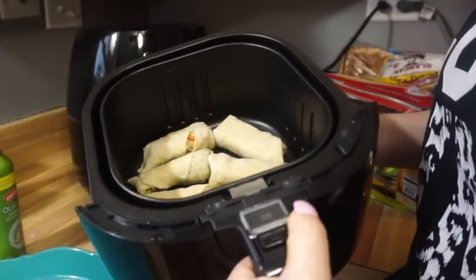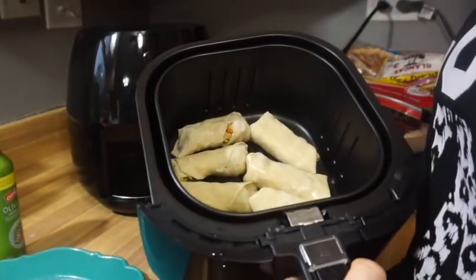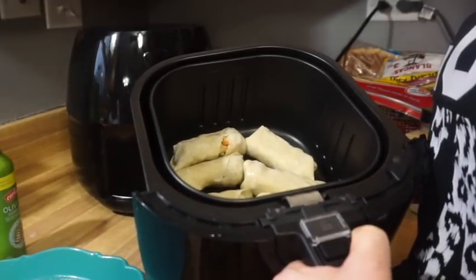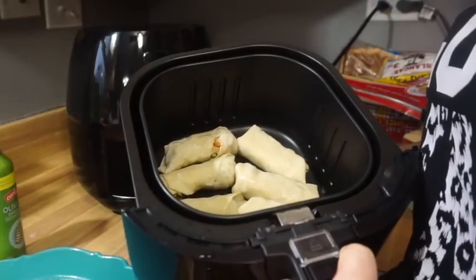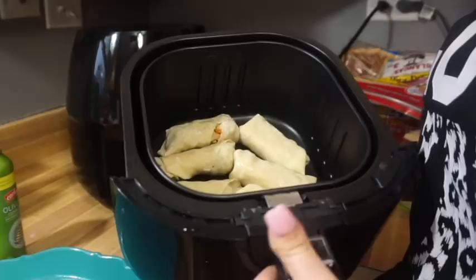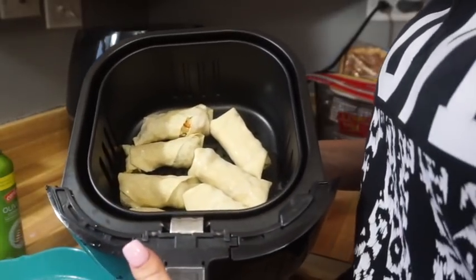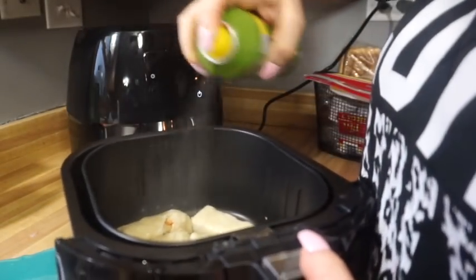This thing is so deep, so this is the max fill line. You could really pile high some stuff in here. I made sweet potato french fries. Leo made deep fried pork in here, but obviously without the oil, so a healthier version, and even he was surprised at how good it came out. So anyways, this is how it looks. They're lined up. I'm going to take my spray and just spray that side.